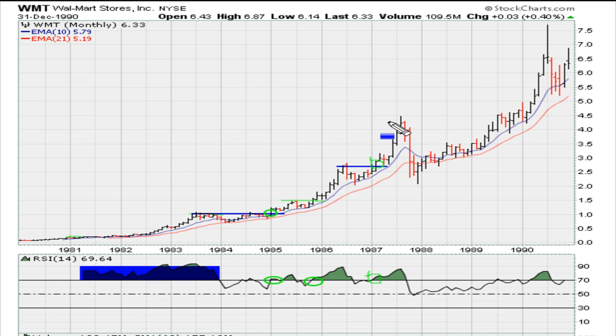There was another entry point somewhere there. Not a very nice entry point because the stock didn't go anywhere for a while. But ultimately, when the stock made a 3-year high, the ultimate Muathe breakout only became achieved in 1990, which is this breakout here.